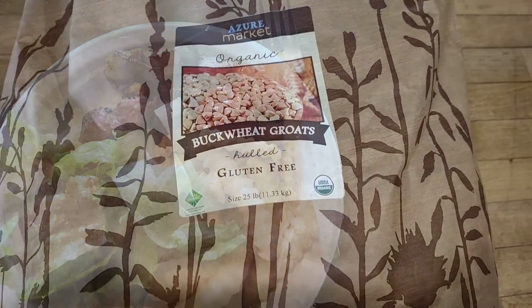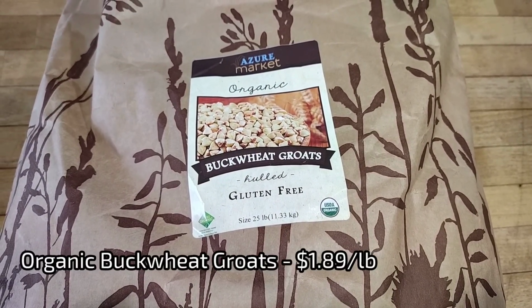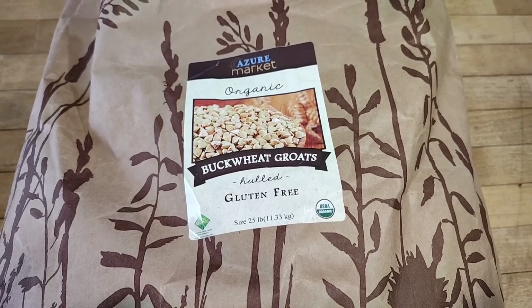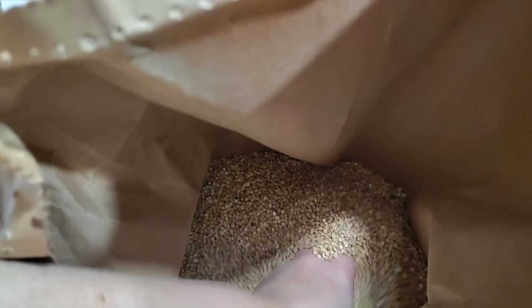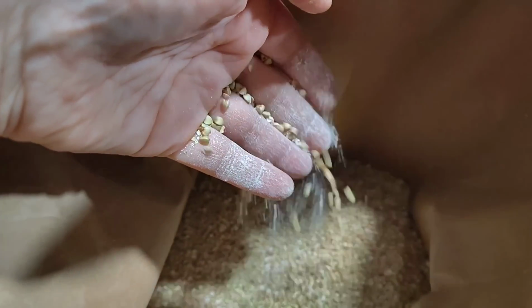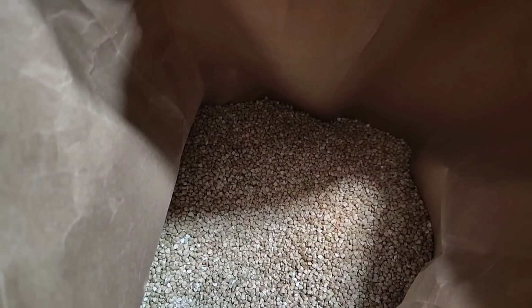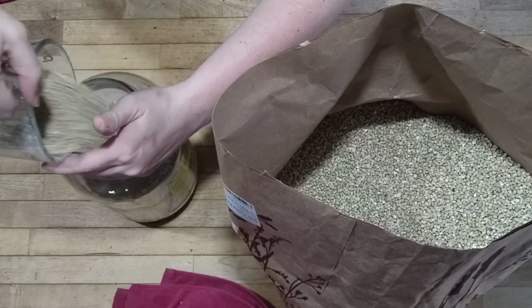So on to another bulk grain that I needed to restock after the long winter of baking and cooking during the pantry challenge, and that was buckwheat groats. So much like an oat groat, as you can imagine, buckwheat is the seed from the buckwheat plant. And these are groats, the hull or the husk of the seed has been taken off. I prefer the flavor of these. They make a really nice flour, a buckwheat flour.